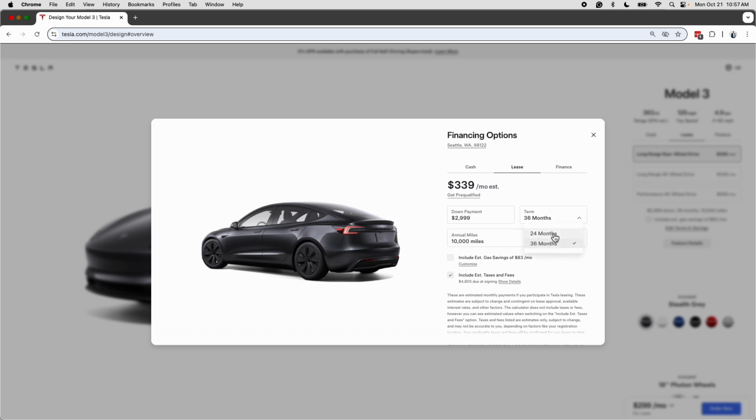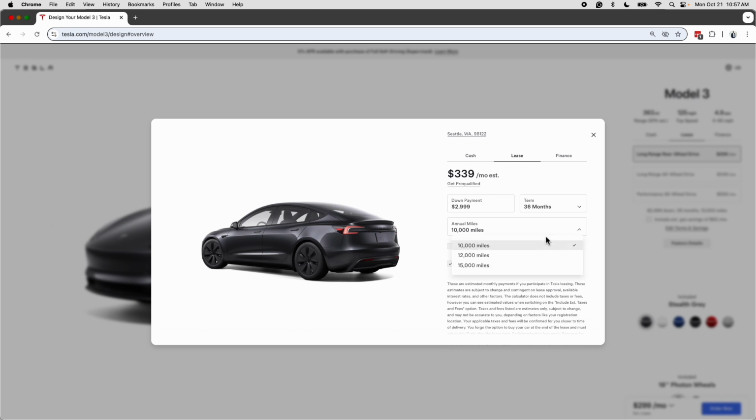So if I wanted to adjust this to a 24-month term, you'll see that the monthly payment actually increases to $421 a month. Which really doesn't make sense, at least from my perspective. And if you wanted to do a 12,000 mile a year lease or a 15,000 mile a year lease, you can do that, and the payment dynamically adjusts, which is great.